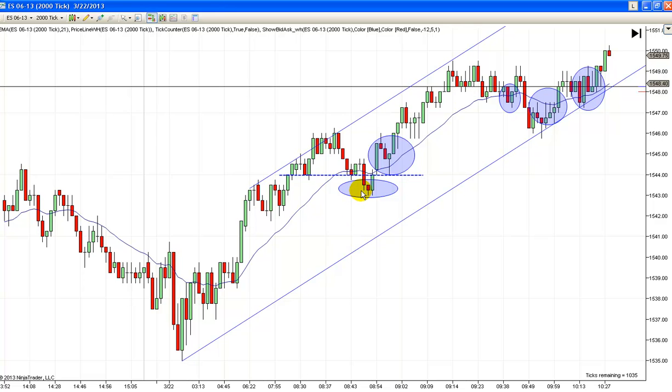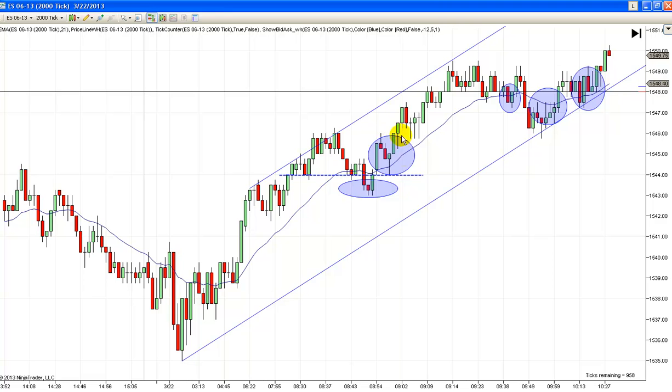some support there. We broke below. It's a second entry long. You just about got to take that. And if you didn't take that, you definitely had to enter here on this second entry.